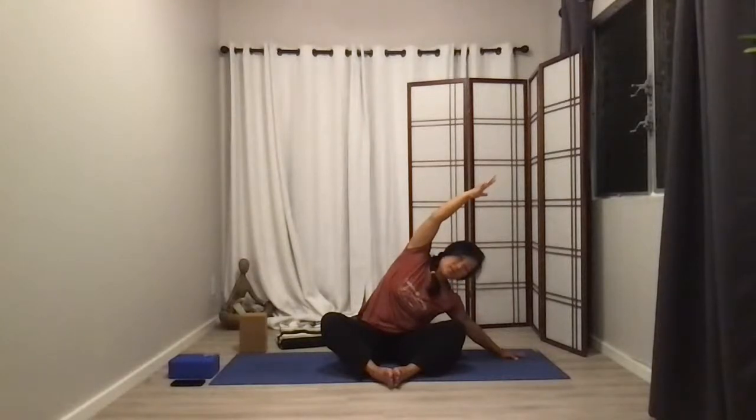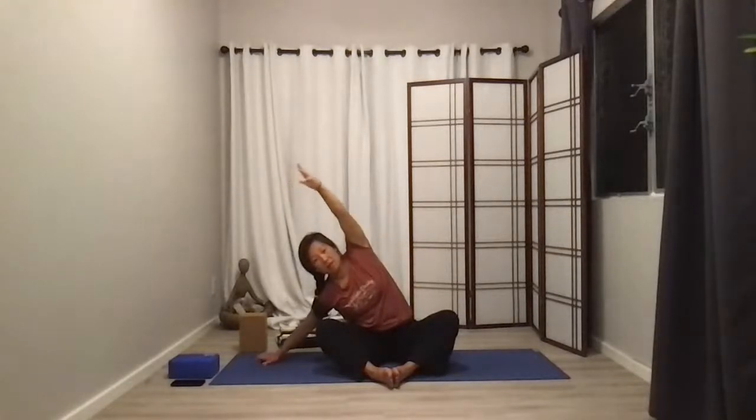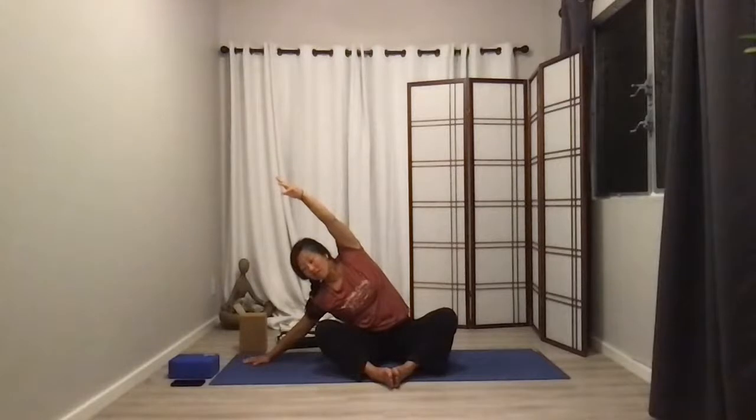Two more times. Inhale, lift the gaze skyward. Exhale, lower the gaze. One more time. Inhale, lift the gaze skyward. Exhale, lower the gaze. Gently allow yourself to come upright, however that is this morning. Taking that left hand, walking it out. Right hand reaches up and over. Again, it's natural and normal for that opposite hip to come out, up off the mat. Walk that left hand out as far as feels comfortable.